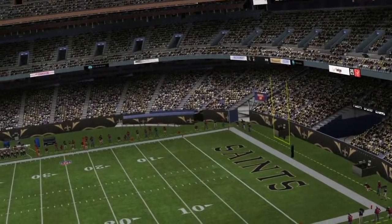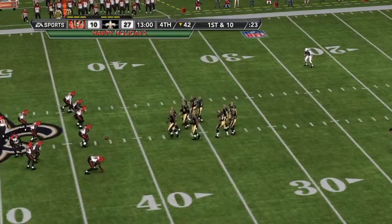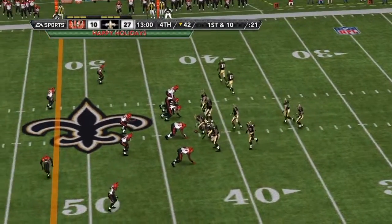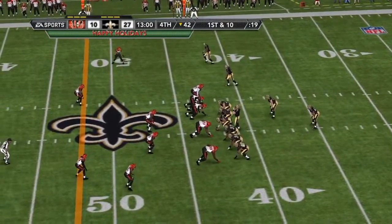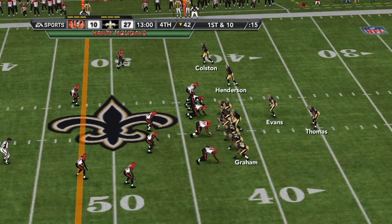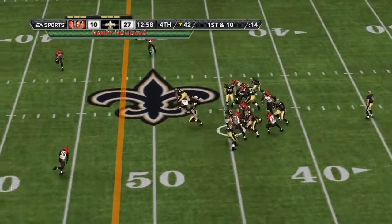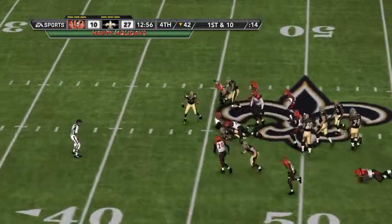Welcome back to New Orleans. The Saints have possession as we begin the 4th quarter and can put this game out of reach with a score on this drive. Brees gives it left.